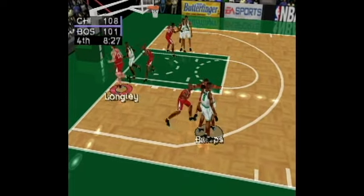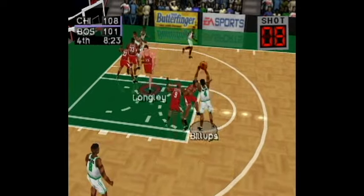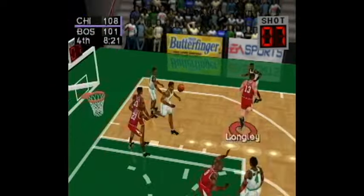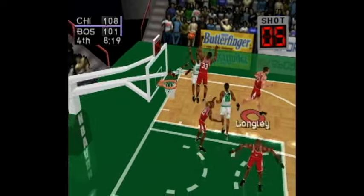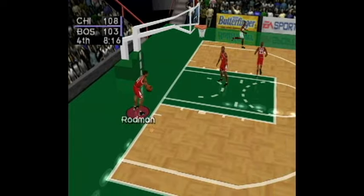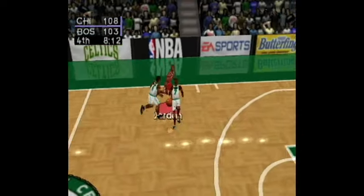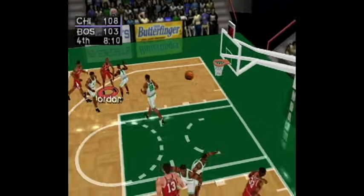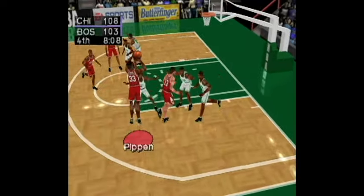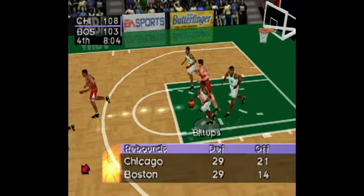Phillips to Walker. Phillips takes the pass. To Brown. Bounces it to Mills. Takes the jumper. Makes it. Brown with the assist. Inbound pass to Harper. To half court. Number 23 to Pippen. He takes the shot. Hits the backboard. Rebound brought down by Ellison.